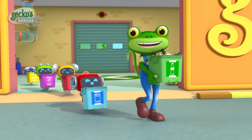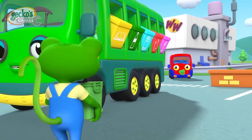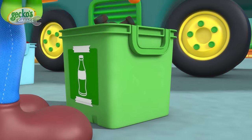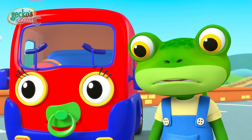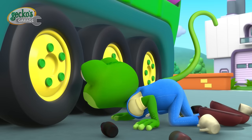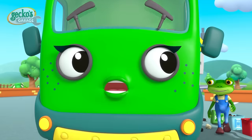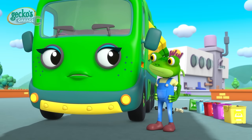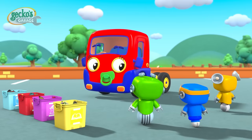Hello, everyone. Mama Recycle is on her way to collect our recycling. Here she comes now, right on time. Aw, and Baby Chuck's here too. Oh, what's wrong, Mama? Spinning screwdrivers. Your suspension needs repairing. You'll need to rest while we fix you. Oh, are you worried because there's more recycling to collect? Oh, Baby wants to help.